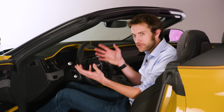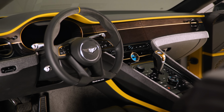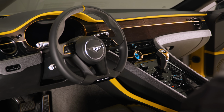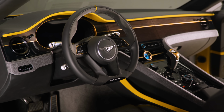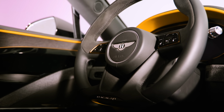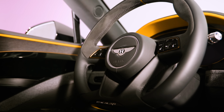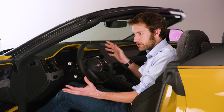Obviously, everything really is bespoke in here, so everything is different. The only thing that's the same is the centre to the steering wheel, which is, by the way, the first flat-bottomed steering wheel in a Bentley, and the only thing that's the same, as I say, is the centre bit, just there, because otherwise they'd have had to do all sorts of crash tests again for the airbag. Everything else is different. Now, where to start with the materials in this?